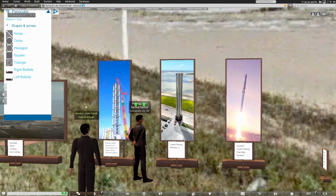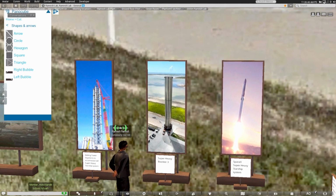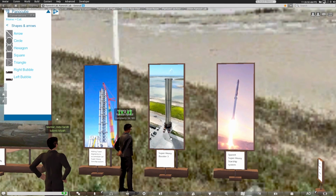So that's the Super Heavy booster that's being wheeled in. I think yesterday it was being wheeled in. That's just another example of how, when an instructor is trying to teach something and it's an evolving situation, they can have access to material on the web and introduce it very rapidly in a 3D virtual world for their virtual exhibit.